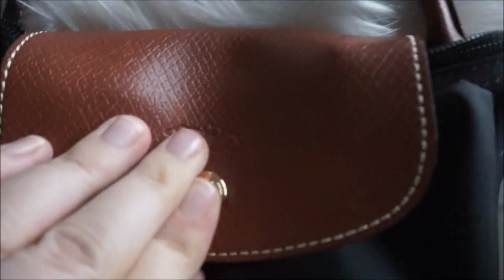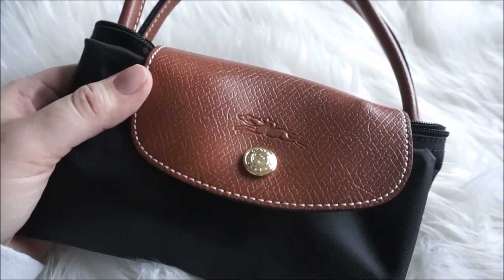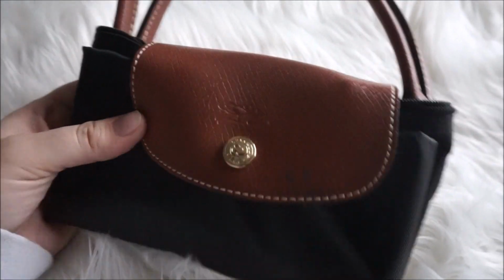So I did authenticate it in the store. I wasn't going to waste my time or money on something that I knew was not real. So just try to research things. Don't sell fake merchandise. It's not cool.